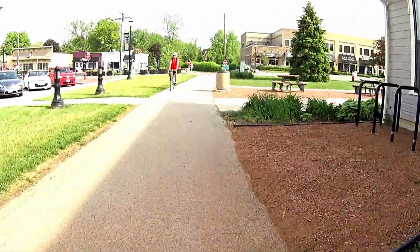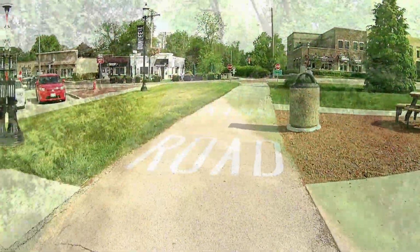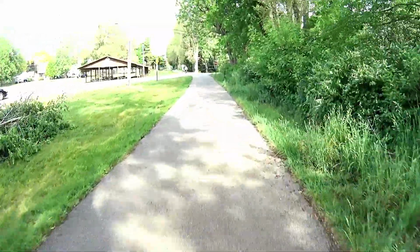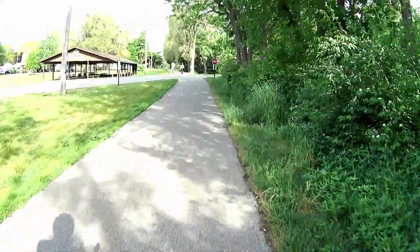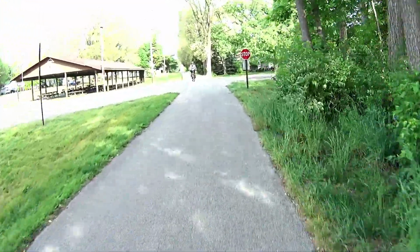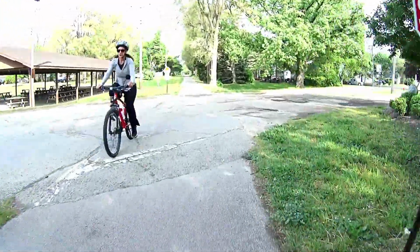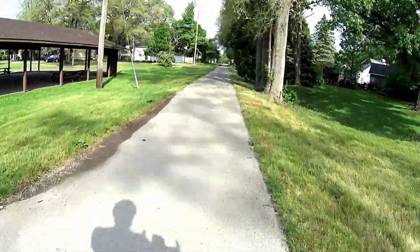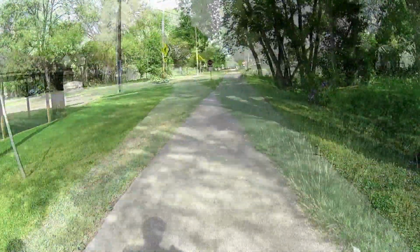Leaving the downtown East Dundee area, you travel through the neighborhoods on the path, and it crosses quite a number of small side streets. There's not heavy traffic here, but just be cautious as you cross the streets. It's not too far from East Dundee to Carpentersville.